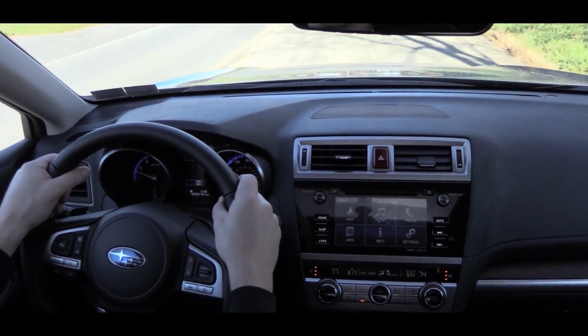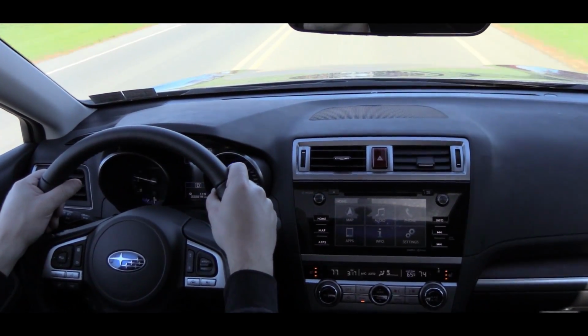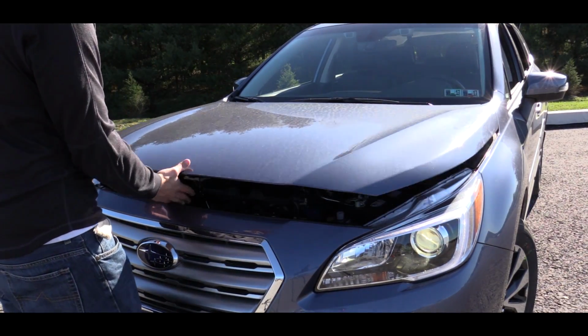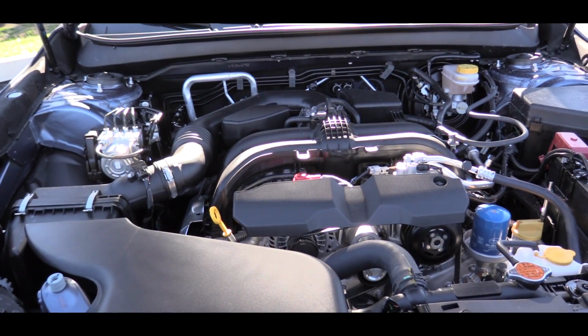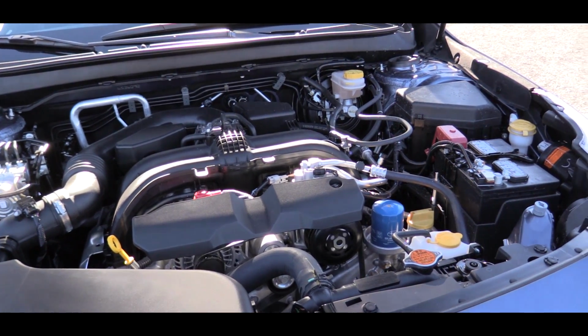And obviously the 3.6R is going to have the 3.6 liter 6-cylinder boxer engine. That is going to put out 256 horsepower, 247 pound-feet of torque. And the miles per gallon for that one's going to come in at around 20 in the city, 27 on the highway using regular gas. Pretty cool there. But for all the other trim levels, the engine setup is going to come from a 2.5 liter 4-cylinder boxer engine, putting out 175 horsepower at 5,800 RPM and 174 pound-feet of torque, available at 4,000 RPM.